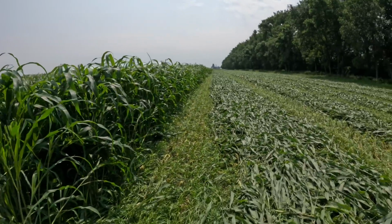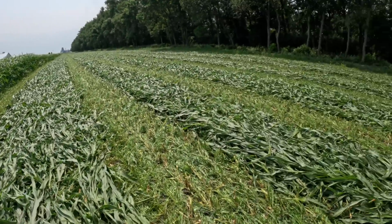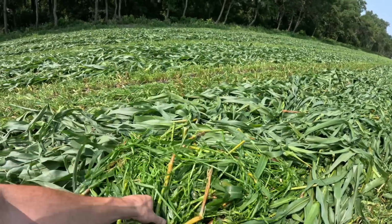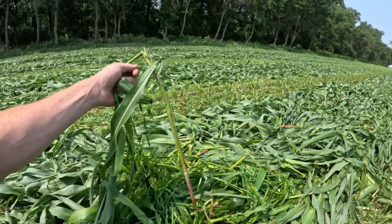So we need to get this mowed. The plan is actually to bale this, but I'll talk more and show you guys that here, and it'll be probably a couple days. The plan is to bale it Tuesday afternoon, or start baling Tuesday afternoon. This sorghum will take a little bit of time to dry down. This is what it looks like. We are crimping it a little bit, so there are some crimps on the sorghum.